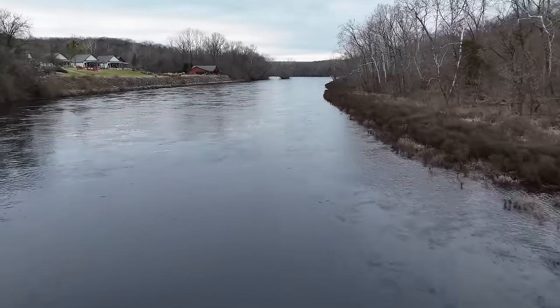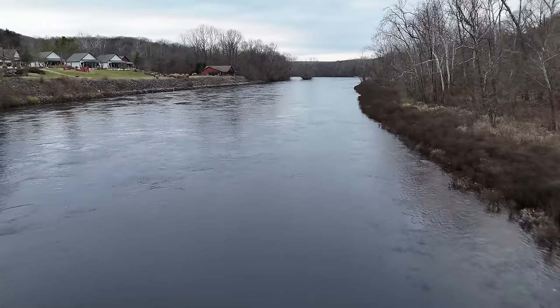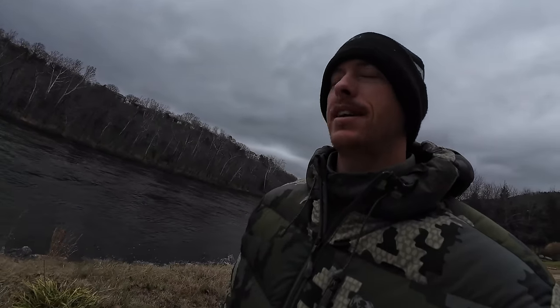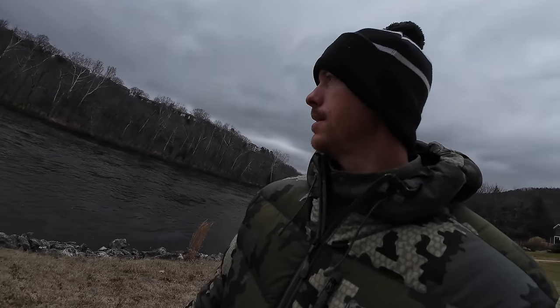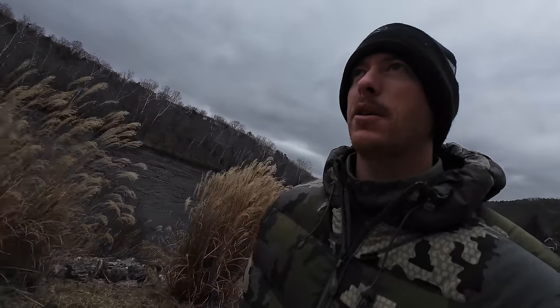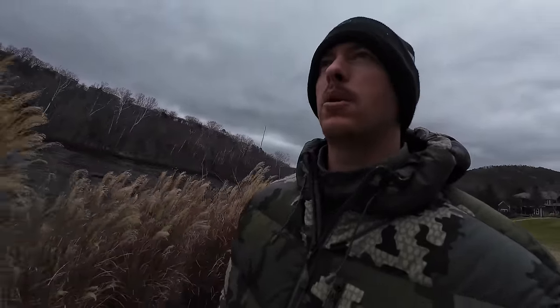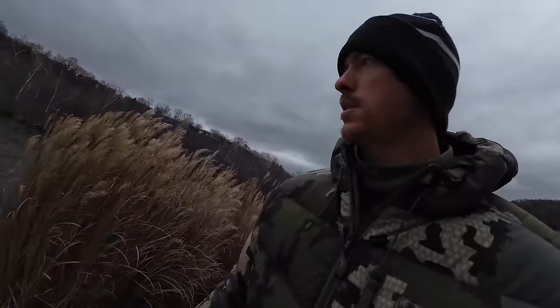Tactic number 2. I got a tangle, so I had to go back and redo some things. Put on a spoon. LFD is going to join me, trying to get down there deeper. I just don't think the jerk bait's going to get down to where these fish really are. But we're at high current right now. When this starts to die down, we're probably gonna switch to some fly tactics. But right now, we got a chance at a big brown.